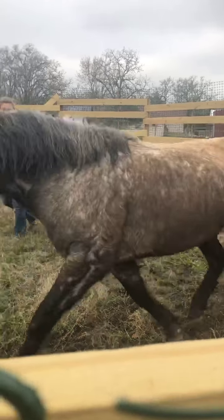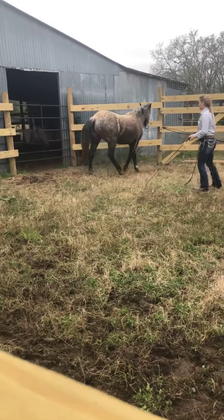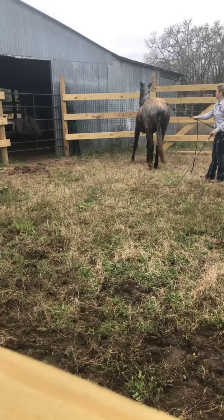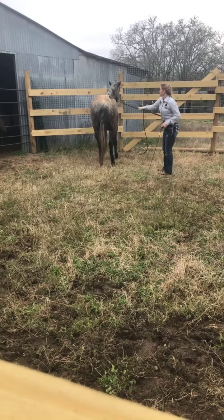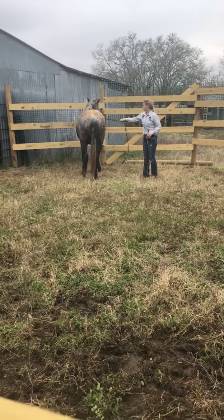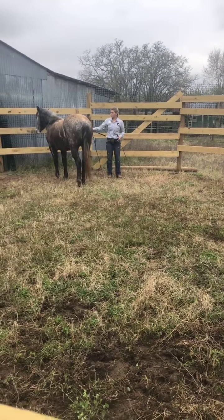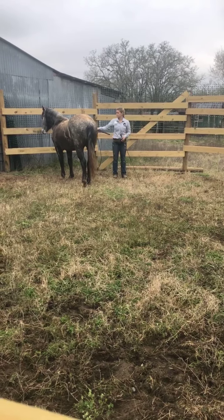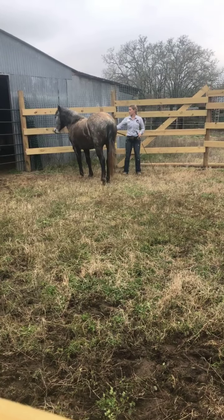Like I said, she's not too fazed by this whole whip thing, so we're having to use it a little more than we would normally use for a wild horse. Okay, fine. You want to swing your butt at me? I'm going to scratch it. I'm working up her neck a little bit.